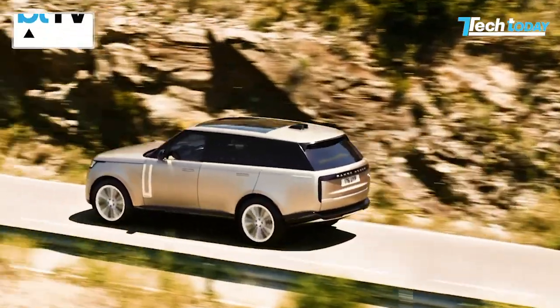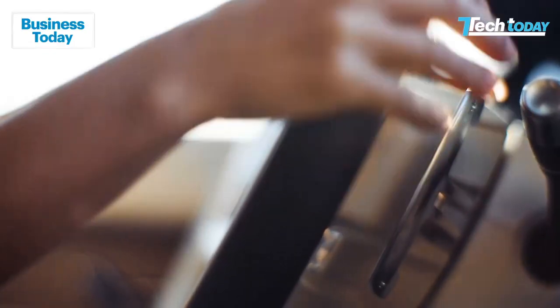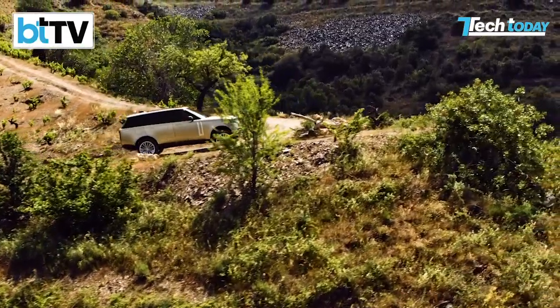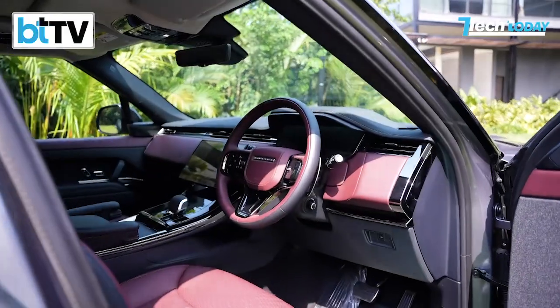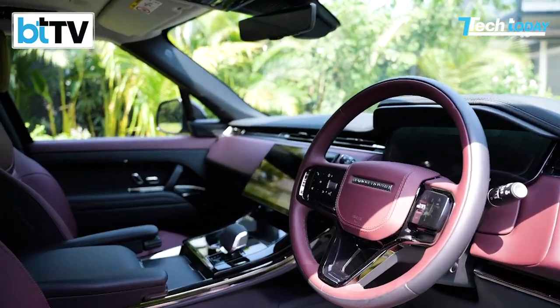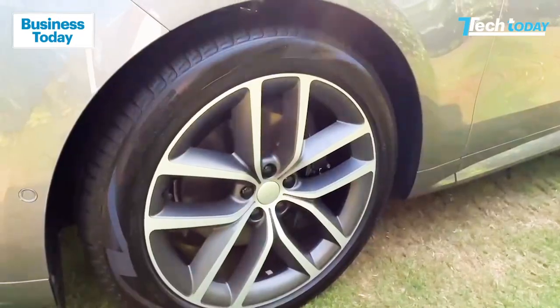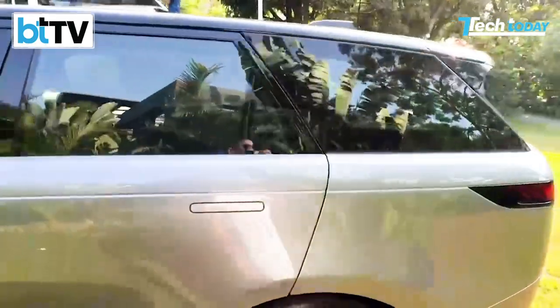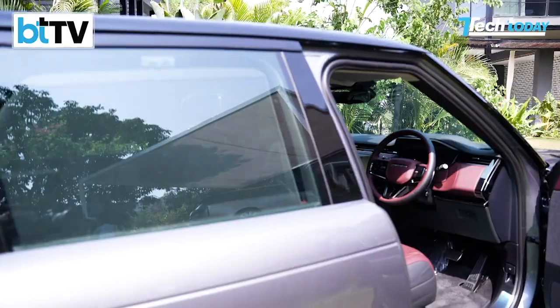Now, of course, the deliveries of these locally manufactured Range Rovers will begin on the 24th of May. In terms of the full-size Range Rover you saw over there, it's going to be 20-30% cheaper at 2.36 crores. And then, of course, you have another variant which is in petrol, long wheelbase, which will be 2.6 crores. A lot more reasonable and a lot more accessible than the other Range Rovers.